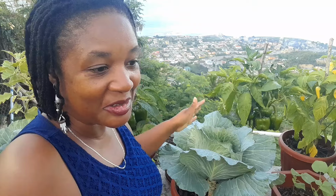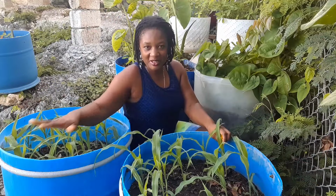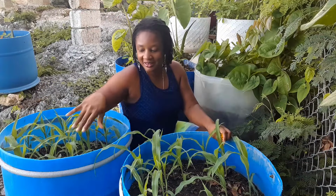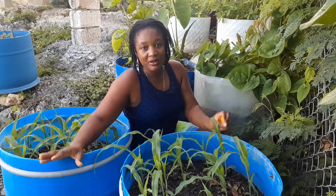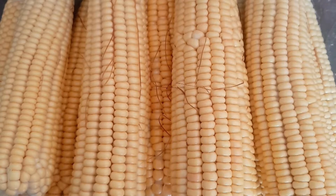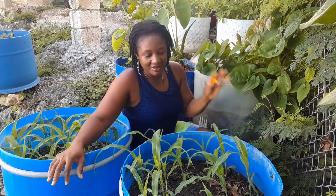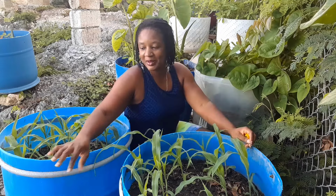Now let's move on to our next very favorite thing to have, and hence I plant a lot of it. Guys, these are my lovely corns that I have grown in these 2 containers. My baby will only eat corn. Apart from fruits, he will only eat corn from the garden, and we absolutely love corns, so I tend to plant it.